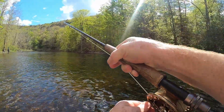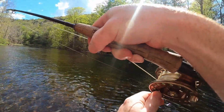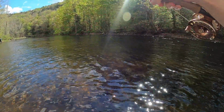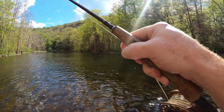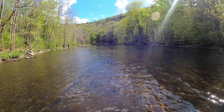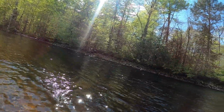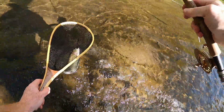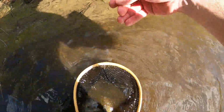Hopefully it's a brown trout. Come on. God damn it, it's a rainbow. Let's go. Like a 20 inch brown. Just kidding. I'm kidding. Another rainbow.